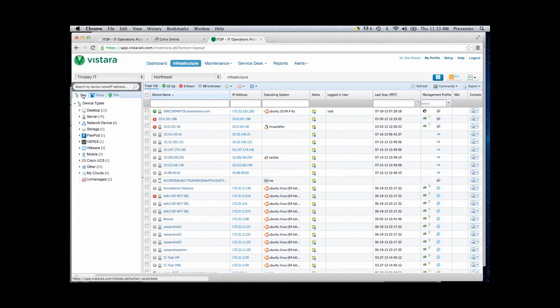You can see that the Type tab here organizes infrastructure by desktop, servers, network devices, storage solutions, converged infrastructure solutions like FlexPod and vBlocks, your virtual machines, mobile devices, compute solution devices, and then of course your public cloud solutions. So this gives IT an easy way to drill down on a particular device based on its type. But there are other ways that it's convenient to organize your infrastructure for convenient browsing and navigation.